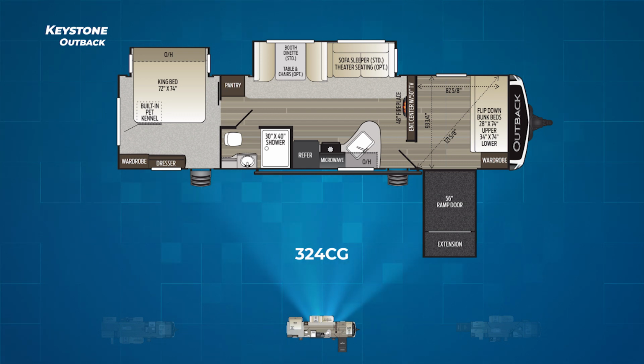The bedroom is in the rear of the RV and it houses a king bed that sits in a slide, helping to open up the bedroom. This bedroom also has its own private entrance from the outside.